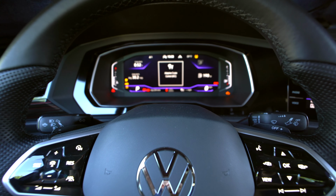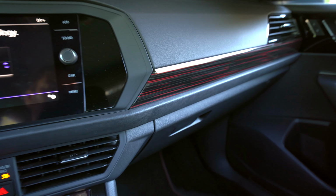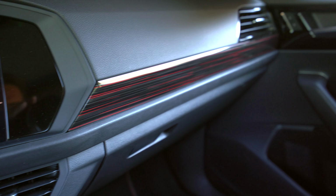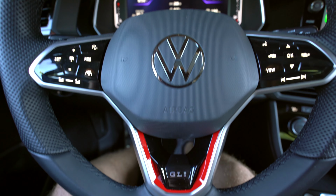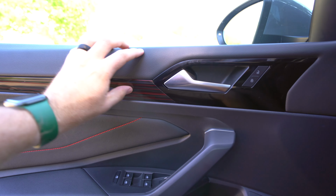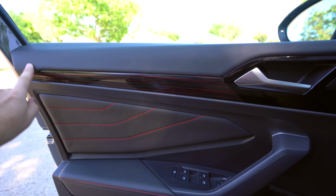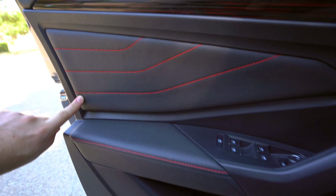Start it up, we've got the digital display there. I'll go through some of this in detail. And with this GLI, we've got some red accents in here on the dash, on the door, our shifter, and over here on the steering wheel. And one of the updates for this year is these touch-sensitive steering wheel buttons, and I'll talk about those more in a sec. Over on the door, Volkswagen gives you some softer material up here, the same trim and this red stitching on this leatherette right there.